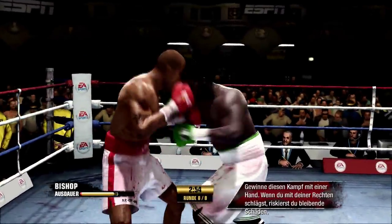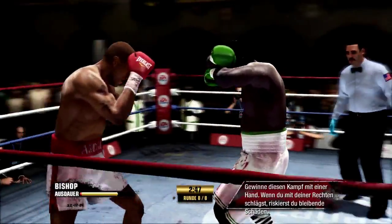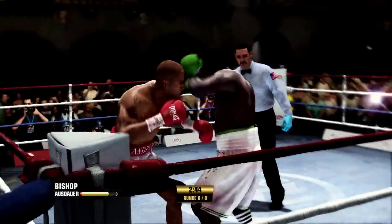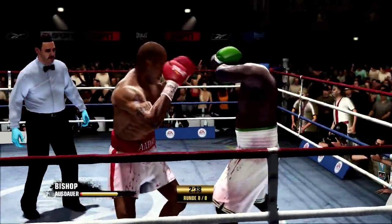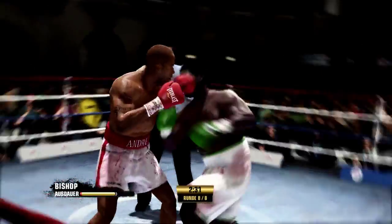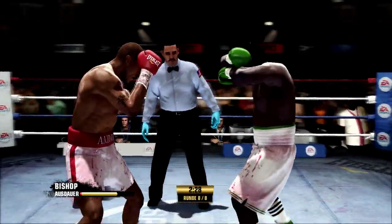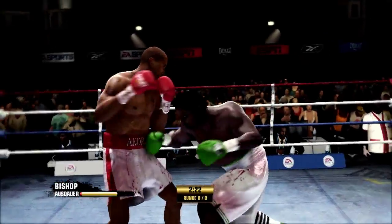Andre Bishop coming out for the final stanza of what has been a highly competitive, close fight. Too tough to call. To the head he goes with a left hand. Andre Bishop will need to do more of that. Bishop is very conscious of the fact that he does not want to get tagged hard. He blocked well there.